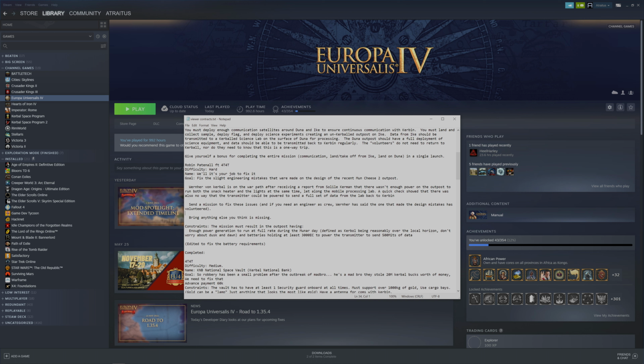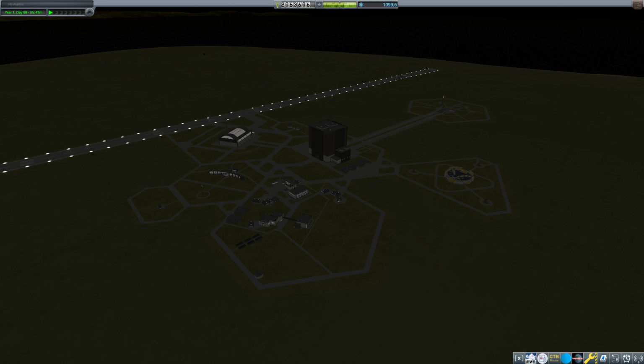So the contract will result in the outpost having enough power generation to run at full rate throughout the lunar day, defined as Kerbal being reasonably over the local horizon, don't worry about dusk and dawn, and batteries holding at least 3,000 electric capacity to power the transmitter to send 500 bits of data. Okay, cool. So that is definitely something that we can work towards.